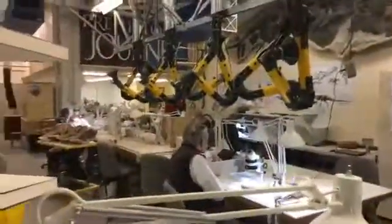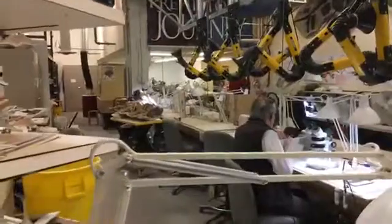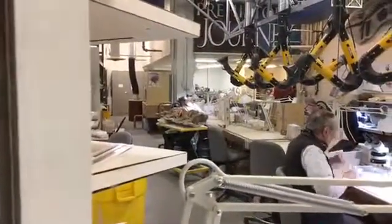And you can see back there, they have several people, 1, 2, 3, 4, 5, right now, that are working on different pieces of the fossil.